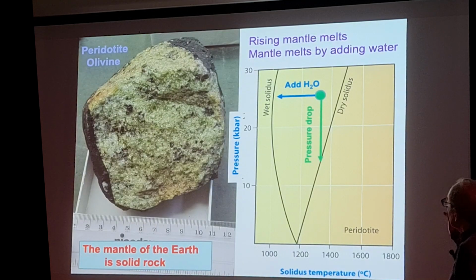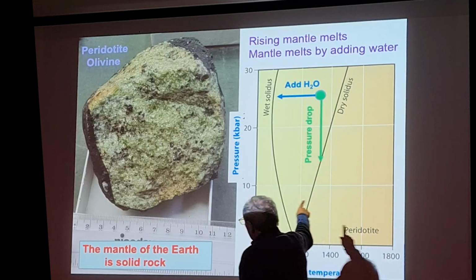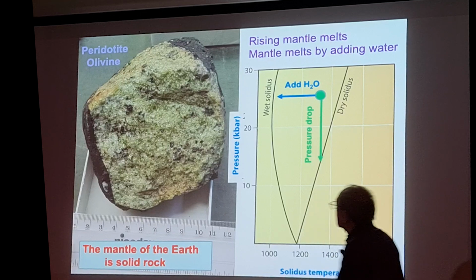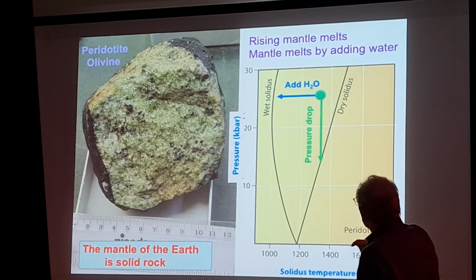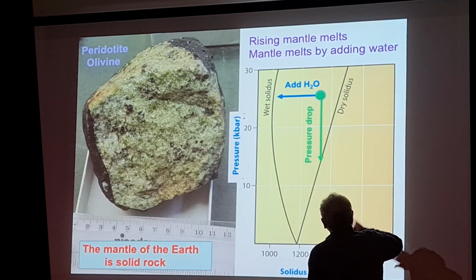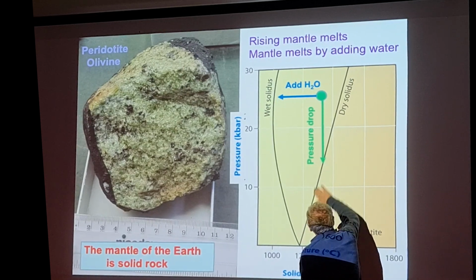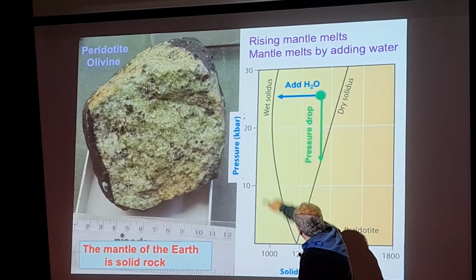This is a rock. This is a bit of peridotite. That's what the inside of the Earth is made of. 90% of our planet is made of this stuff on the left, and that stuff is just solid. And what's the melting temperature? Just think of this. This is temperature and depth or pressure.